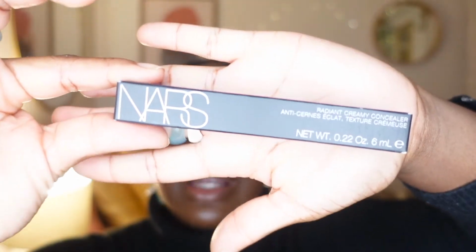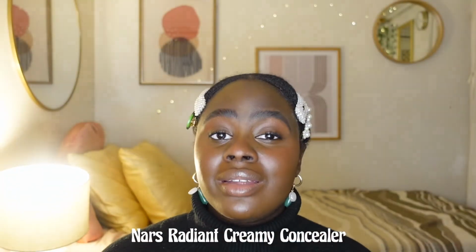So the next product that I bought, I'm very late on, like years late. I've been hearing about this product since I was in high school. Everyone knows about it. It is a cult favorite. So it is the NARS concealer. Everyone, and I mean everyone, has probably bought this already. It is one of the most popular concealers on the market. I've never heard anything bad about it.